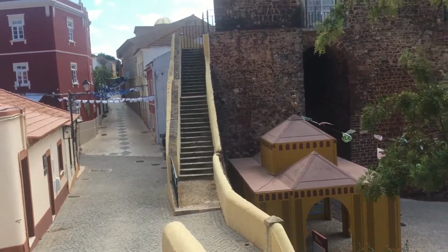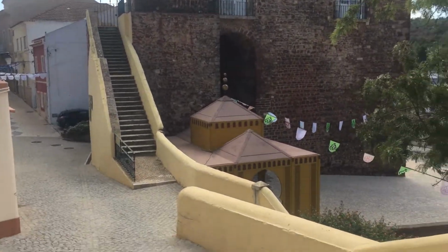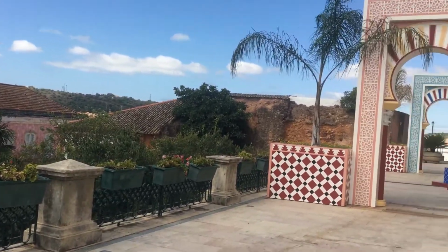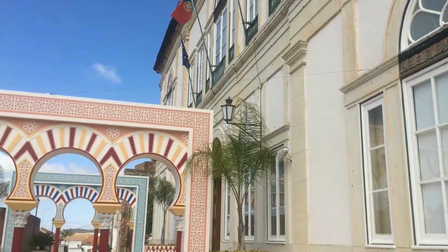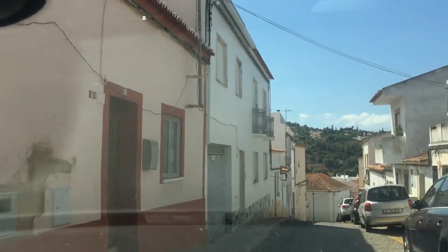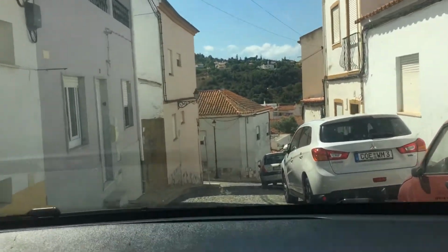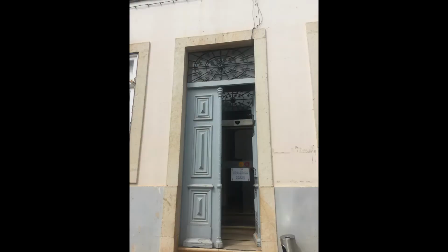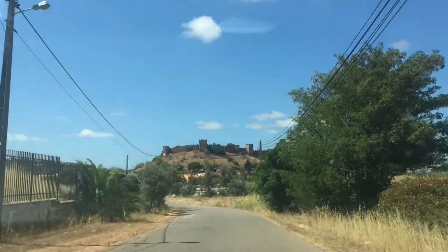In a way, very hard to navigate because of the very narrow streets. But we can see this, like this. This is the way Silves looks when we go up to the castle, but at this time I'm going down, so let's see where this ends up. The idea is to go to the castle. So we are going into the direction of the castle.